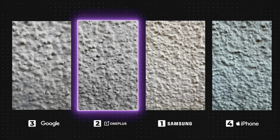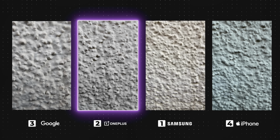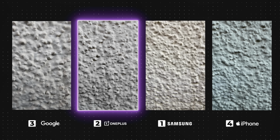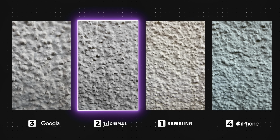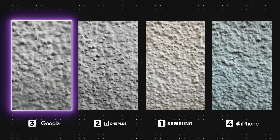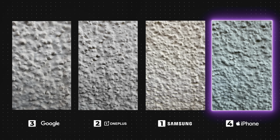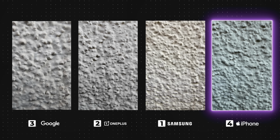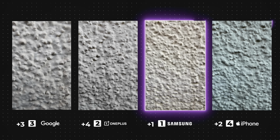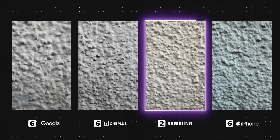Okay, but the OnePlus has redeemed itself in this next photo. Just look at those nice details and sharpness. The color accuracy is also on point. The Pixel has done an okay job, but it's showing a lot of blur around the edges. The iPhone's white balance is off and it's giving off a very blue hue, which isn't ideal. However, it is looking very sharp. And the Galaxy is unfortunately very blurry with only slight sharpness towards the top of the image.